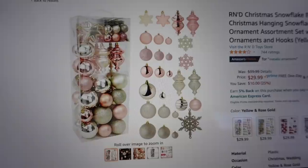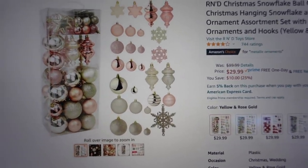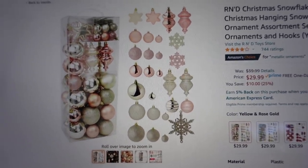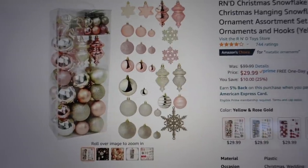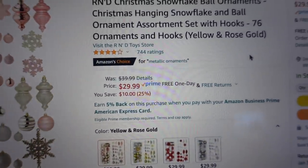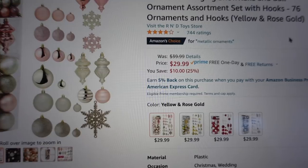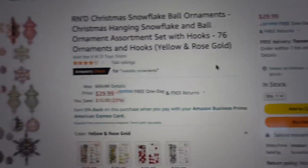These look pretty. I was thinking about getting light colored ones because last year I just did a lot of red and gold. And that was pretty, but I thought for a change, these could be nice. And 76 come here. So maybe I'll just get two boxes and that'll work. I think we have a winner.